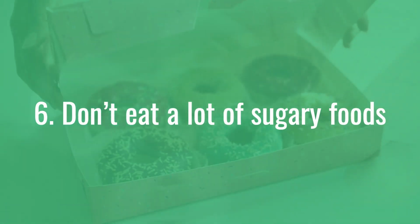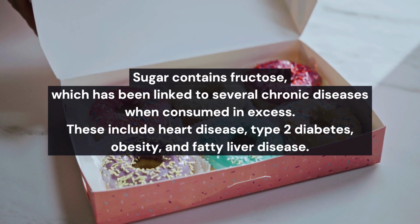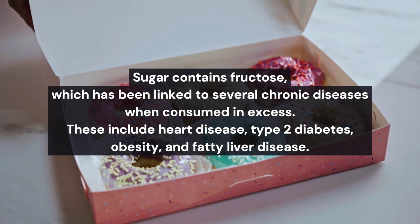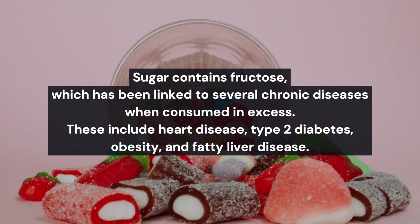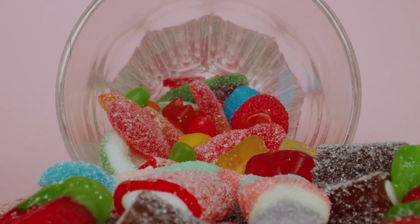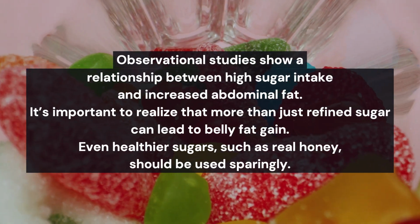Number 6. Don't eat a lot of sugary foods. Sugar contains fructose, which has been linked to several chronic diseases when consumed in excess. These include heart disease, type 2 diabetes, obesity, and fatty liver disease. Observational studies show a relationship between high sugar intake and increased abdominal fat.